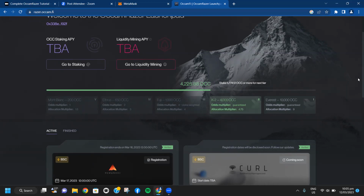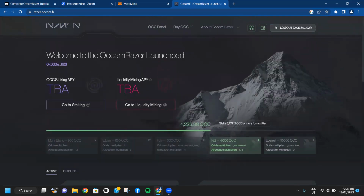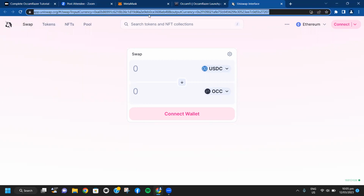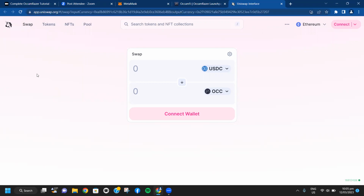Okay, so if you are new to Occam Razor, if you have not yet purchased any OCC tokens, all you need to do is to click on the Buy OCC button on the upper part of the screen, and it will direct you to the Uniswap link. So if you check the URL, the token contract address of OCC is already there. So we are pretty certain that we are purchasing the correct OCC token. This is the OCC token that's running on the Ethereum network. So when you purchase OCC on Uniswap, you can either use USDC or Ethereum.